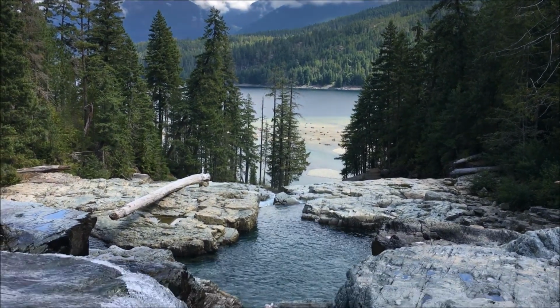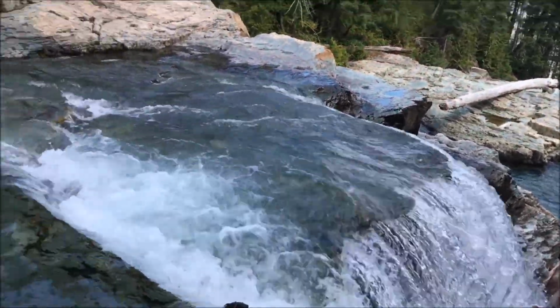Thanks to all the rain the island gets, we also saw some beautiful waterfalls.